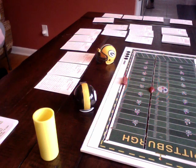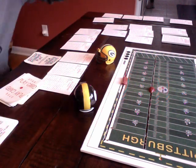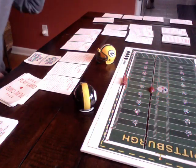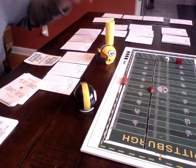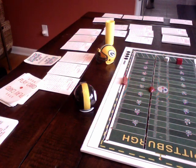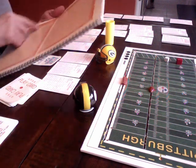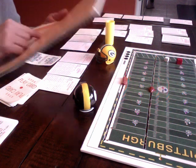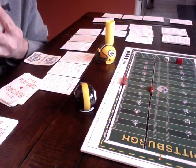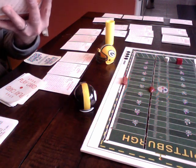First and 10 at the 47. Packers D-line, key Lewis. It's going to be an outside run. Most likely Harris. And that is Franco. 55. Franco Harris, 55 is a 16B. Outside run, B index, D-line. That 55 is, looking at the wrong card, a 16 for Franco. B index, D-line. And that 16 for Franco is 16 yards.